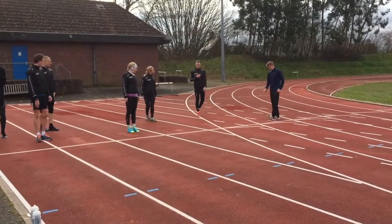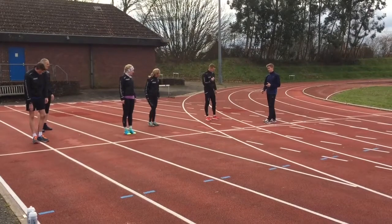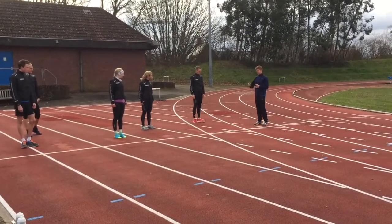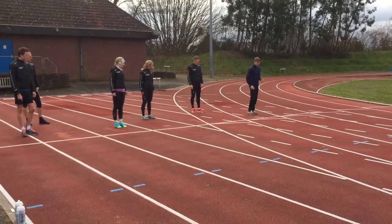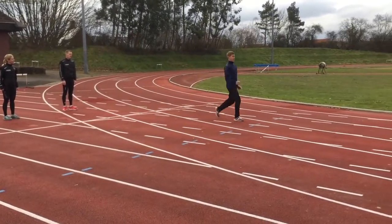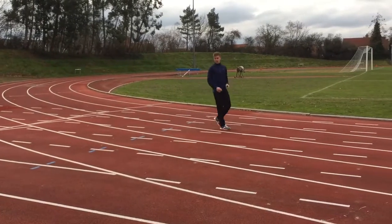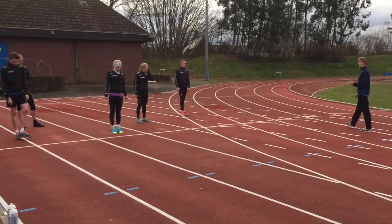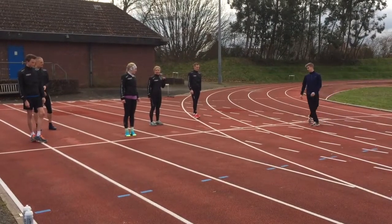As I said, the important part is heel, toe, up. Similar again, this time we can incorporate some knee lift. Skip, basically pushing your knees up nice and high, keeping yourself nice and tall, so it's good posture the whole time. Once again, nice and comfy, running arms moving.